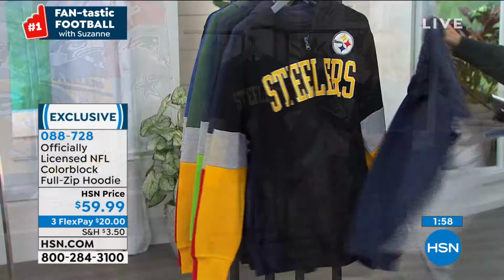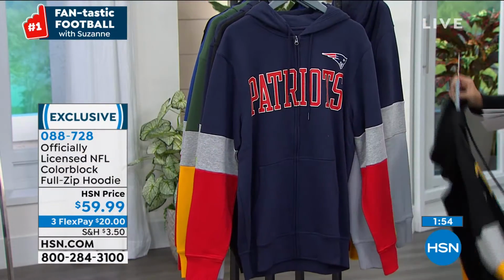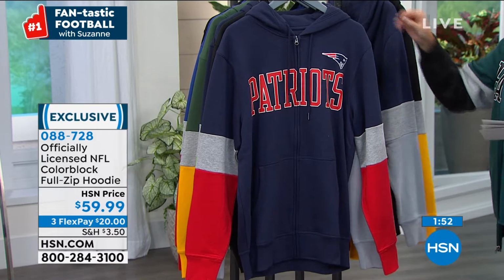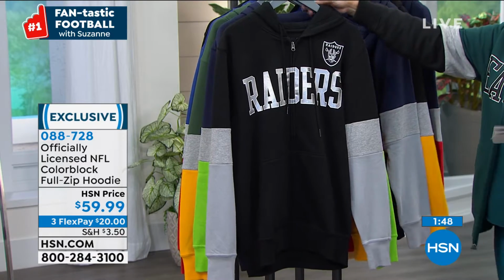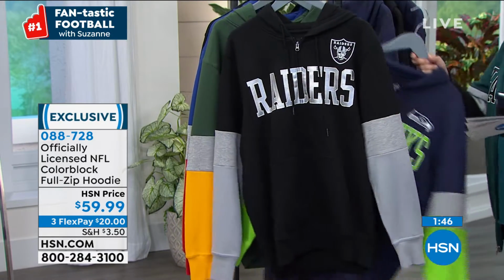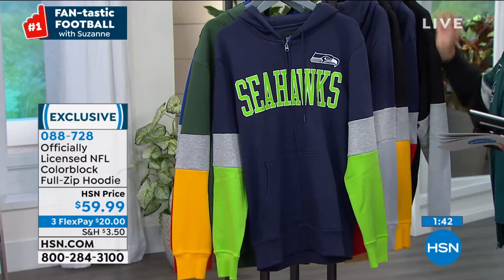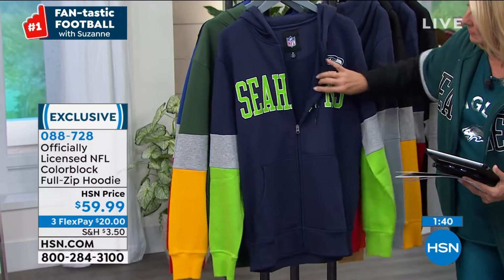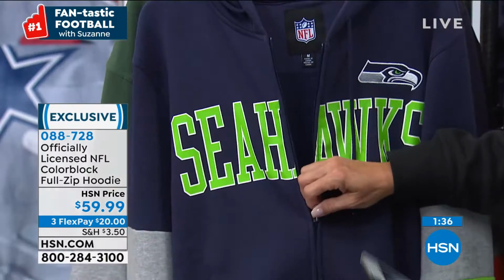So here's Giants. Then we have the Steelers. And again, this is a zip-up hoodie, Raheem, versus the pullover we had a minute ago. Yeah, and I like the functionality of the zip-up hoodie. And then something really sweet too, Suzanne, is with the zipper. If you notice, when you zip down the zipper, I'm always pointing this out, but this is what I always tell people. When you're getting officially licensed NFL merchandise, this is the difference.